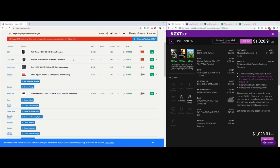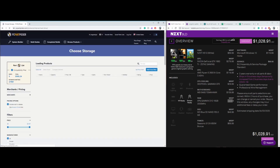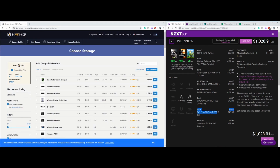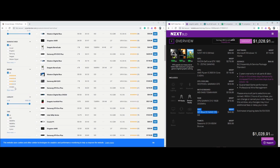Okay. So we have the RAM. We have the core processor. We have all this stuff. We just need the storage, the case, the power supply. Optical drive, you don't really need that because you can install the operating system through a USB. Okay. So storage. They have only one SSD. We're at $593. Let's see if we can fit an M.2 and an extra one.